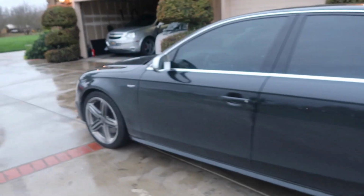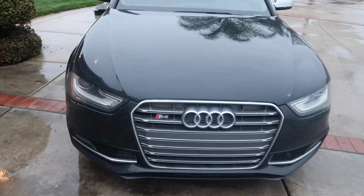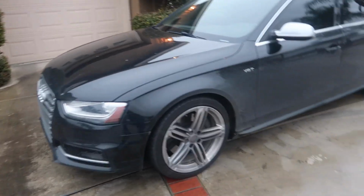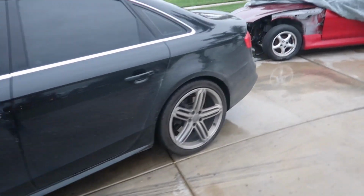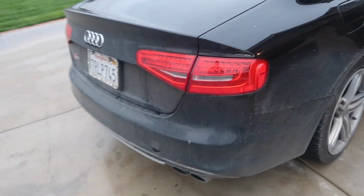And as some of you may know, Lily actually picked up this 2013 Audi S4 about a month ago, almost a month ago. The previous car she had was a 2015 Nissan Sentra. She totaled it, but she technically didn't total it. The guy hit her from behind, but the car got totaled anyways, and so she picked up this car. Since then, this car has really been reliable. It's an awesome car. I like it. I kind of fell in love with Audi.